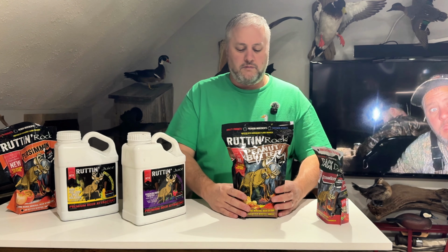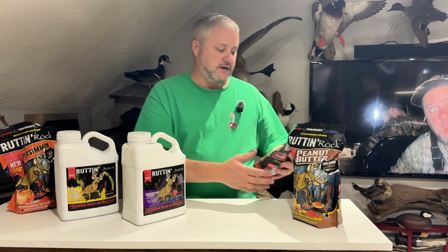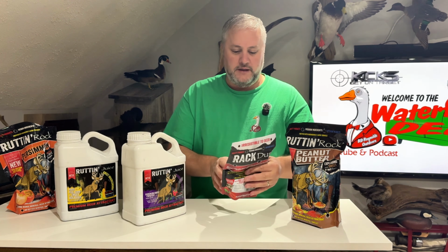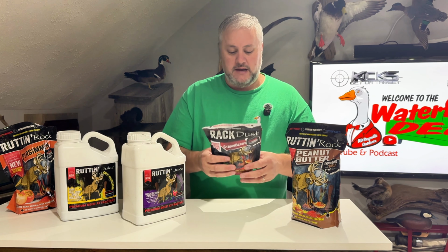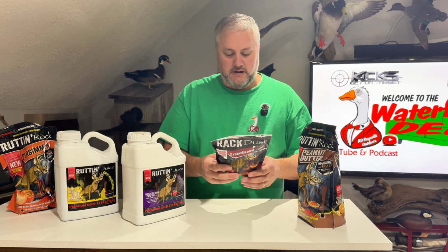This is the Rotten Rock. This is the Rack Dust. Now this is like a 1 pound bag. This is highly potent, like really strong. In here it says don't contain grain products.